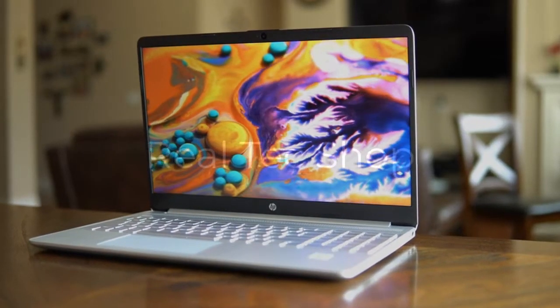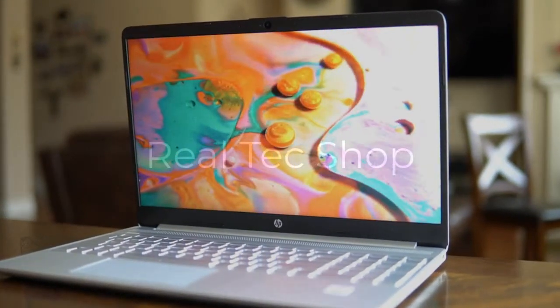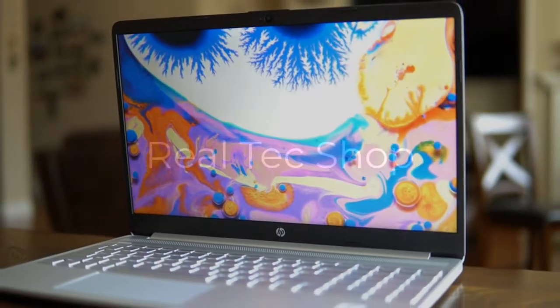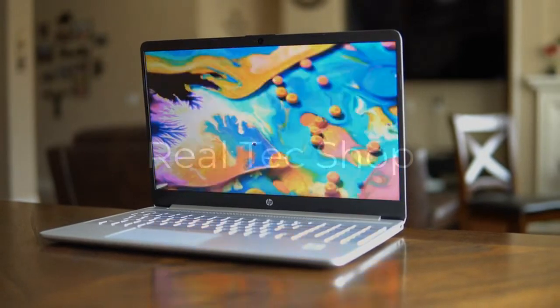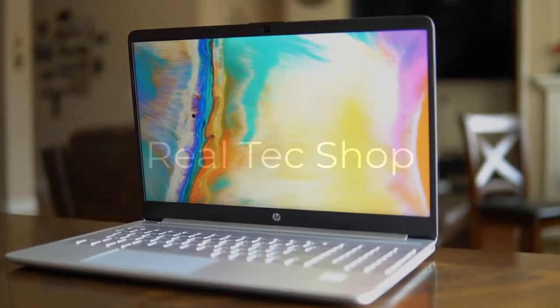So with this update, you are now getting a 15.6 inch full HD IPS screen with anti-glare matte coating. The viewing angles are now much better, and the matte coating drastically cuts down on glares and reflections. Now the maximum screen brightness is still 220 nits, same as what you got last year. So that's not going to change, which means it's fine for indoor use. But if you guys are planning to use this laptop outdoors in bright sunlight, forget about it. It's not going to work.